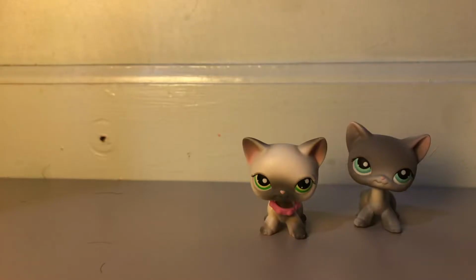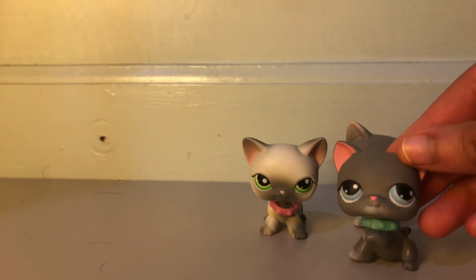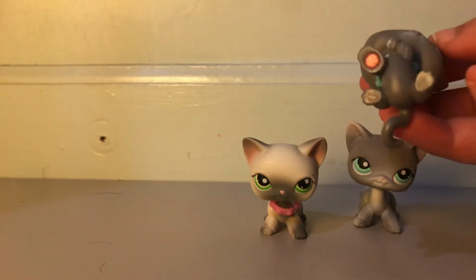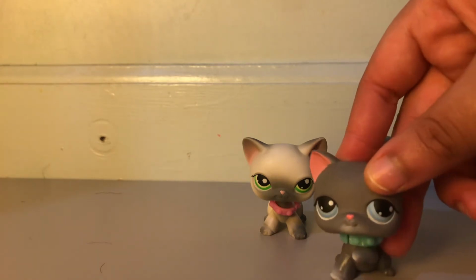I guess this is a short hair. We have this other cat with blue eyes and a collar, and the paw is up. And these two are magnets. Like in the bottom, you can see the magnets that they did for a little while, which are super cute.